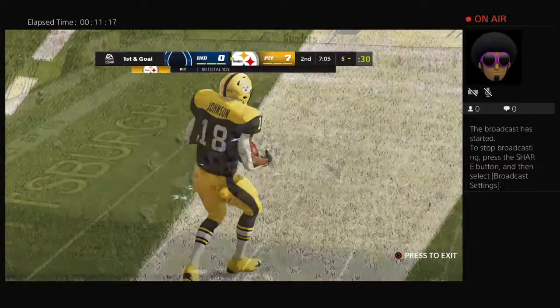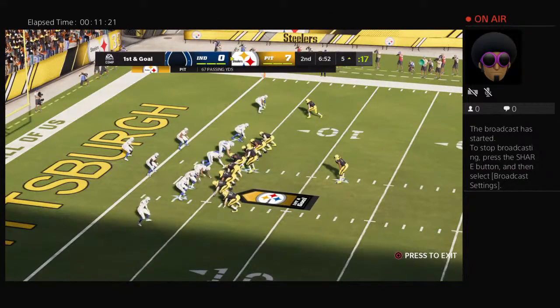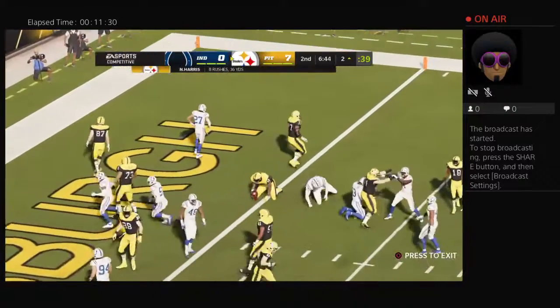And that's now 4 completions in a row. A good bounce back following the interception last drive. Certainly not letting it affect him, that's for sure. And we all know interceptions are going to happen. So the big trick, don't let it affect you going forward.